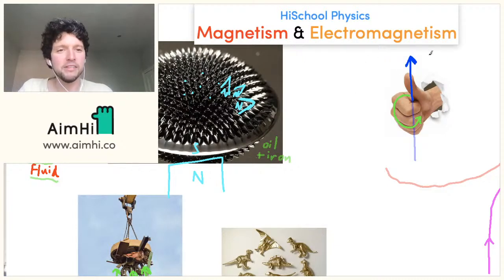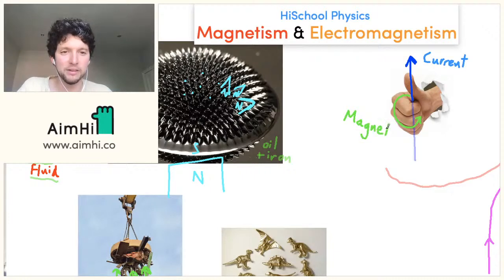So let me just label those things up. If this is the current, then this green line will represent the magnetic field that gets formed. So you get this magnetic field that, as I said, forms in a circle around it.